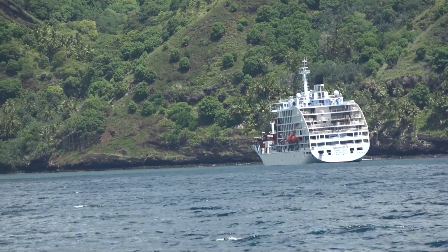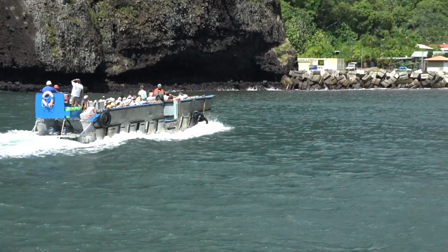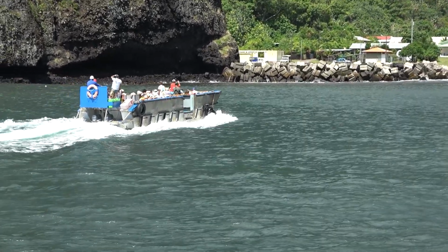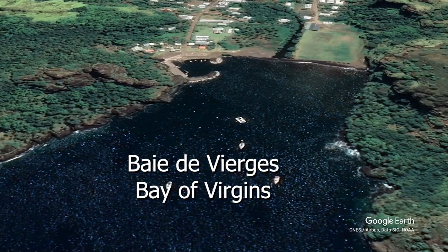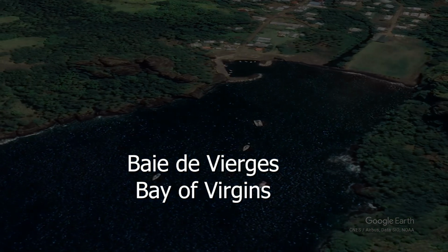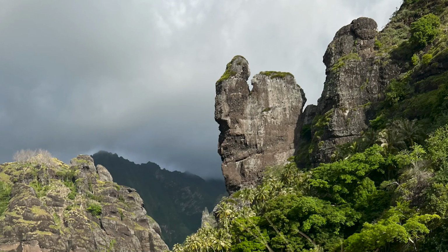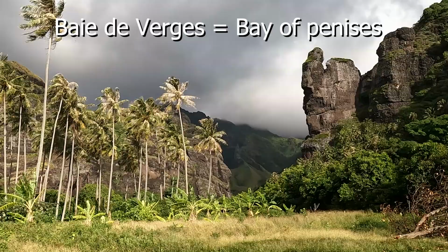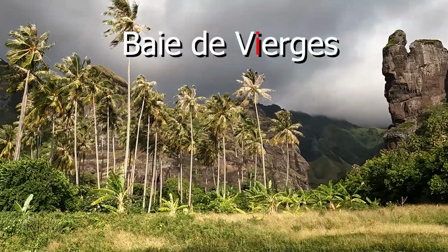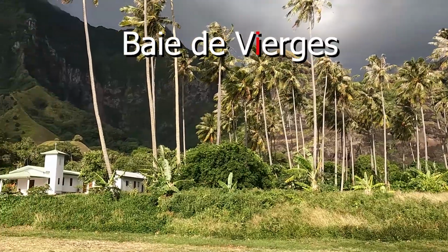Approaching the bay, we could see the mixed supply and cruise ship was in port, the Aranui. The main anchorage in Fatu Hiva is in the Bay de Vierge, translated as Bay of Virgins. It's rumored that it's originally called Bay de Vierge because of the towering rocks at the entrance of the bay that looked like phallic structures. However, this name was not acceptable to the missionaries, who simply added an I to rename the bay from Bay de Vierge to the Bay de Vierge.